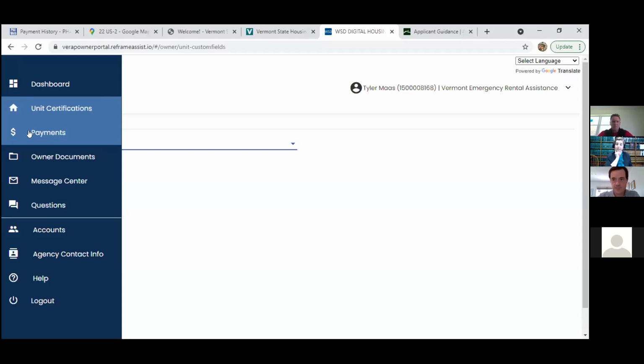And I guess a follow-up question with that. So if the tenant has submitted their application and the landlord has gotten their information up into the portal, the landlord's not going to be able to go in to certify that tenant until the tenant application is complete. More than complete. It's been approved, determined eligible. So the tenant has to have gone through everything, uploaded all their information.